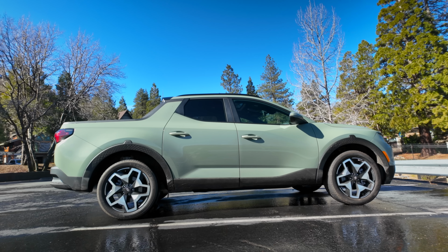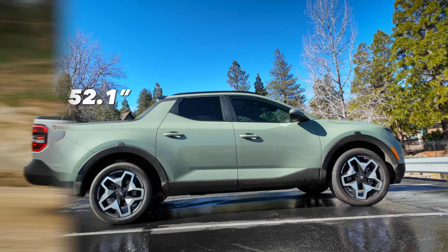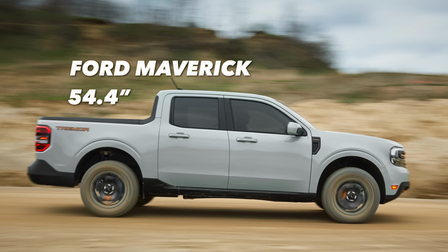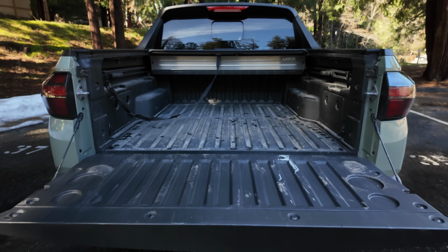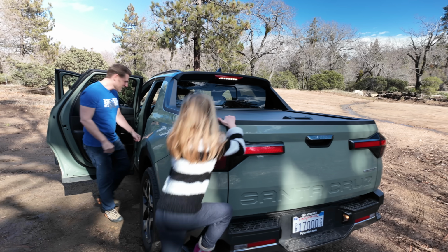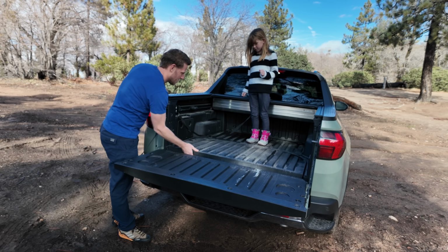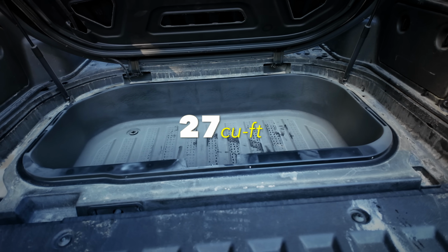Now the moment you've really been waiting for, let's talk about that bed. It's like 52-ish inches. That's actually only about 2 inches smaller than, let's say, the Ford Maverick. And it's actually a bit wider a bed than you'd find in the Maverick. Accessing the bed is super easy for short people like me because there's a corner step and it's not too high. Adding to the functionality back there, there's an underfloor area with a drain plug so you could fill that with ice, load it up with beverages, have a big old time.